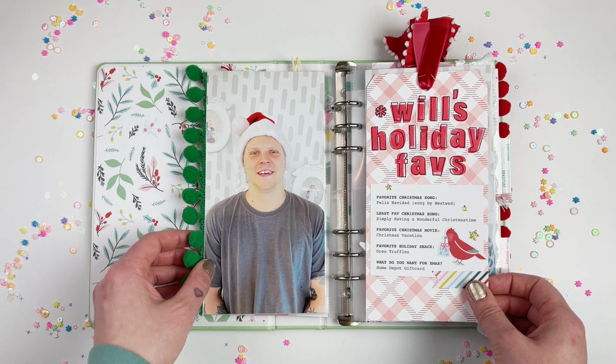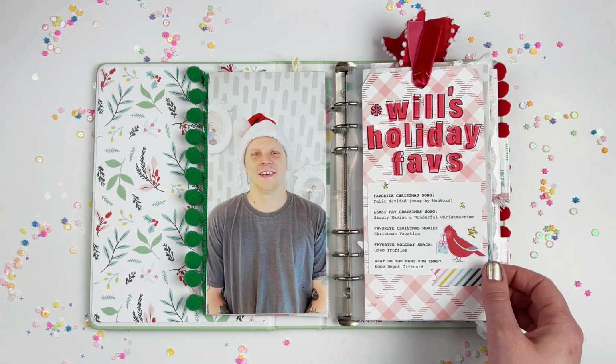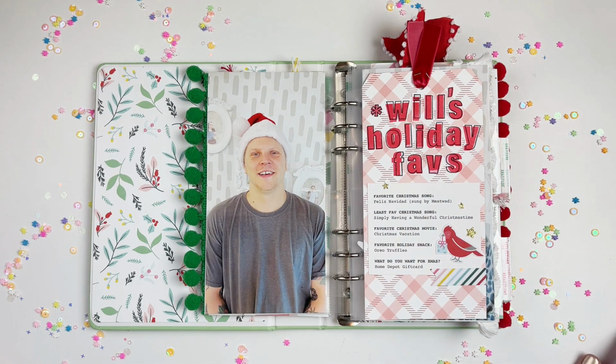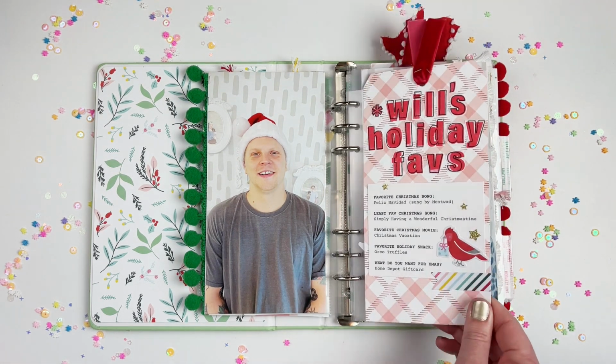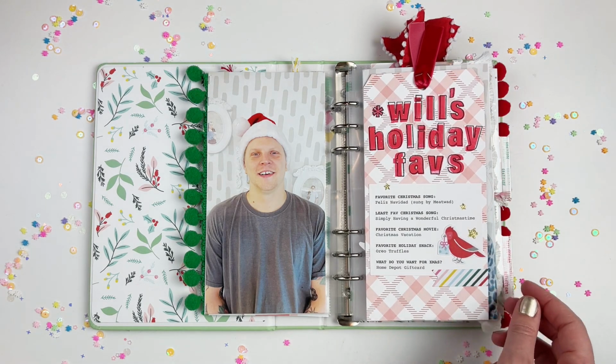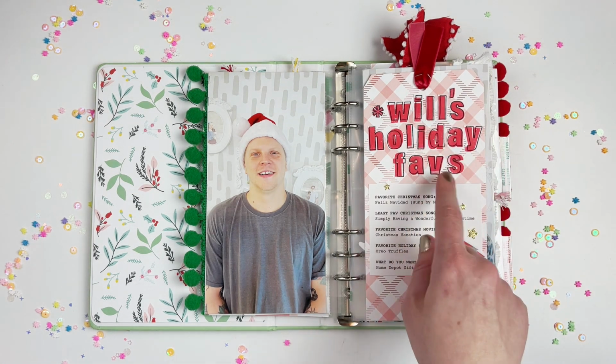And it's just outside the page protector. I use the adhesive strips from Citrus Twist to add them in, which is really nice because then you don't have to punch holes in your photos or your ephemera. And then this is one of the Citrus Twist tags that you can buy that fit really well in here. And I just covered it up and made it my own, but it says Will's Holiday Faves.